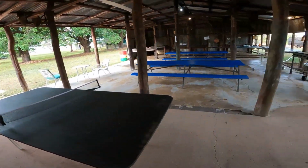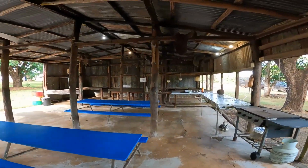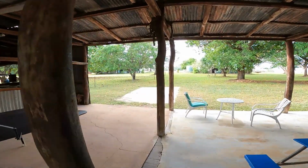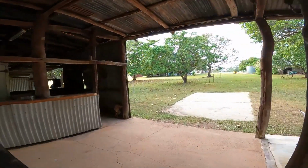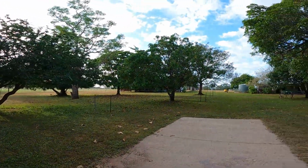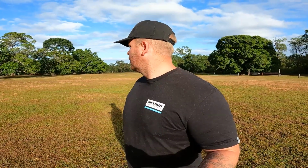I think it was $30 for a couple and $35 for a family, and an extra $10 if you wanted power. So the prices are pretty good. It was pretty much cheaper than Archer River, and if you wanted power here, it was cheaper than not having power at Archer. So yeah, I don't know what else to say about it other than it's flat. Yeah, it's good. I'd definitely stay here again, especially if you need to hook up to power or anything like that. No water, well there's bore water, but hey, there's bore water everywhere.